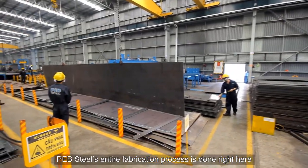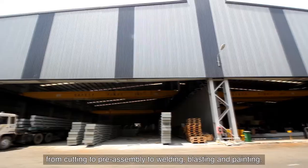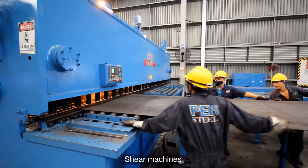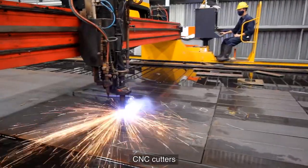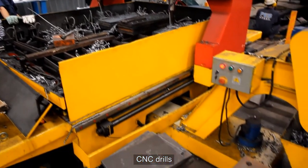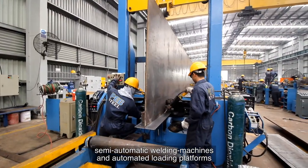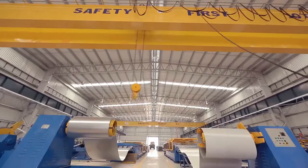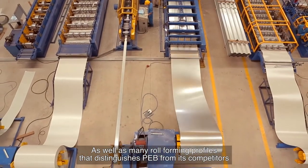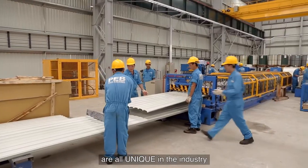PEB Steel's entire fabrication process is done right here, from cutting to pre-assembly to welding, blasting, and painting. And it's done on a scale unrivaled in the industry. Shear machines, CNC cutters, CNC drills, auto welding lines, semi-automatic welding machines, automated loading platforms, as well as many roll-forming profiles that distinguish PEB from its competitors. PEB profiles for roofs, walls, decks, purlins, and trim are all unique in the industry.